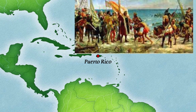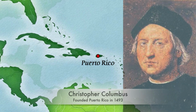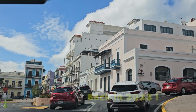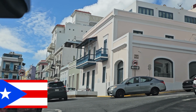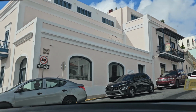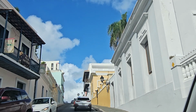Time for some quick history. Puerto Rico originally belonged to the Taino people who inhabited the land till the Spanish came with Christopher Columbus and discovered Puerto Rico with Ponce de Leon, who was also the first governor of Puerto Rico in 1493. The United States invaded the island during 1898 during the Spanish-American War as a part of a broader effort to push Spain out of the Caribbean and the Pacific, and that's how Puerto Rico became a part of the United States.